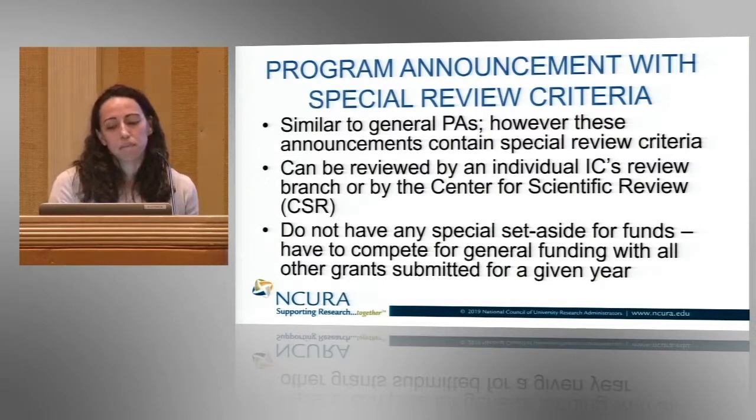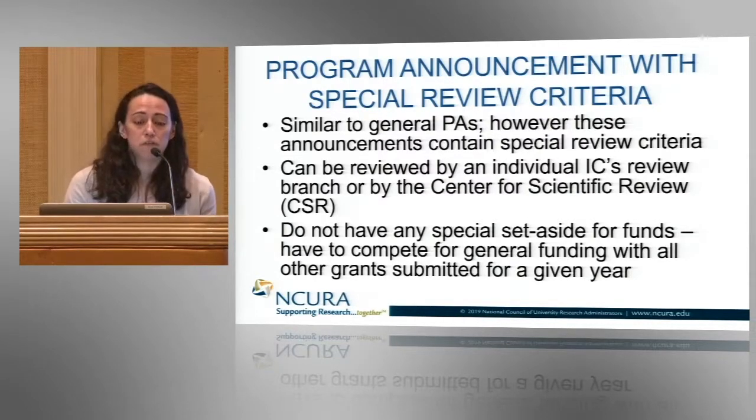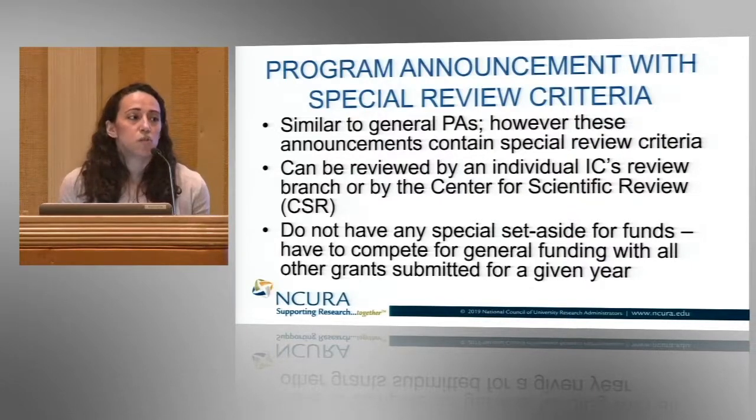in the application. And these can be reviewed either by the individual funding institute or by the Center for Scientific Review. And these don't have special set-aside funds, so they do have special review criteria, but they're still just part of the general broad budget for that institute or center for the year.